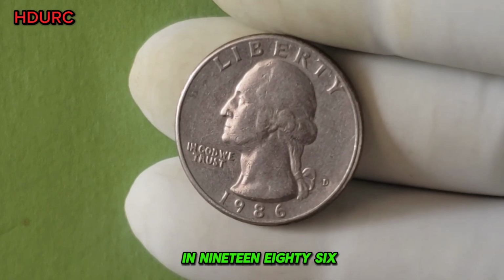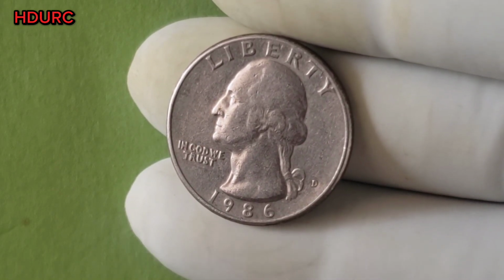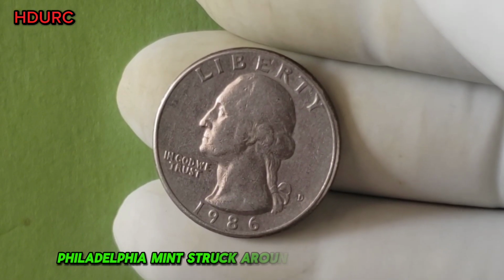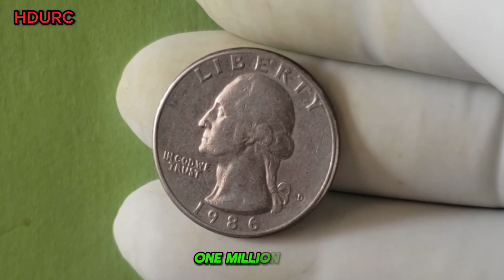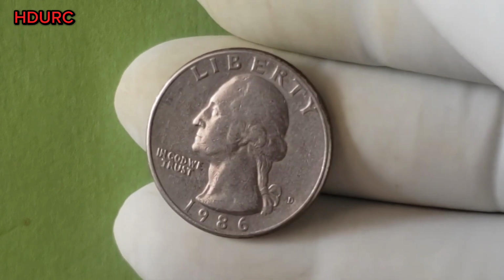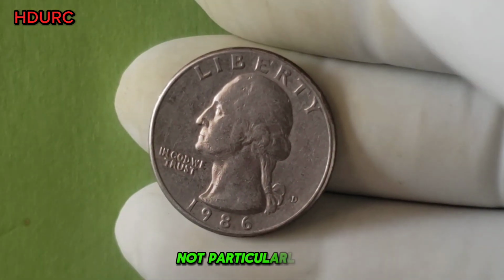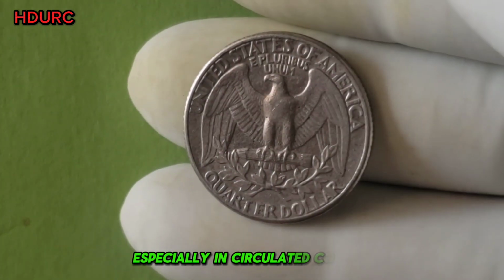In 1986, millions of quarters were produced, making it a common date for this series. Philadelphia Mint struck around 551 million coins. Denver Mint produced approximately 504 million coins. These large numbers indicate that the coin is not particularly rare, especially in circulated condition.